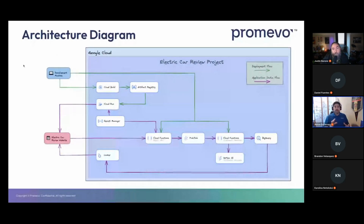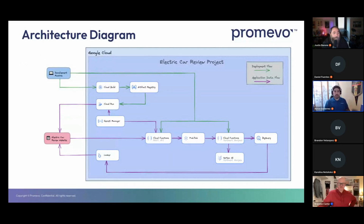Yeah, so what we have here is a little bit more of a formalized version. I'll let Justin speak to the front part of the solution. Yeah. So, you saw a little bit of this very similar kind of CI/CD process here. We have a development machine. We can deploy out to Cloud Build. Our container gets packaged up into an image. That image goes into Artifact Registry, and then it pushes to Cloud Run. Cloud Run is hosting the app, and that can fully scale that up and down.